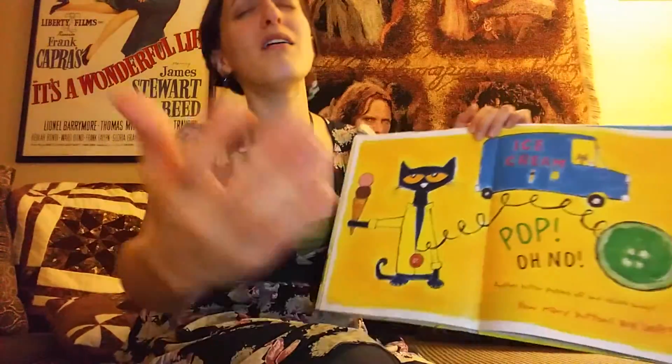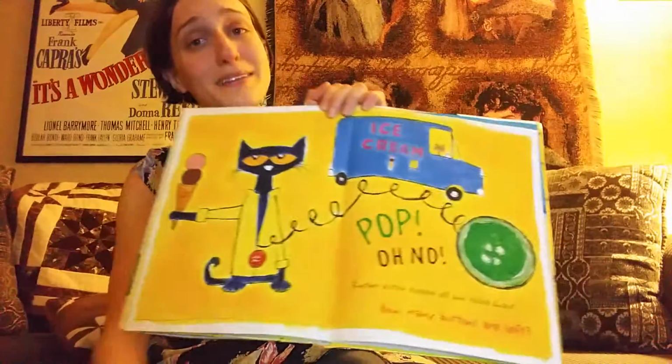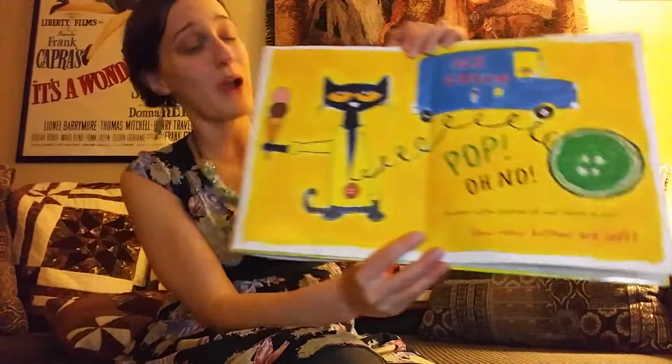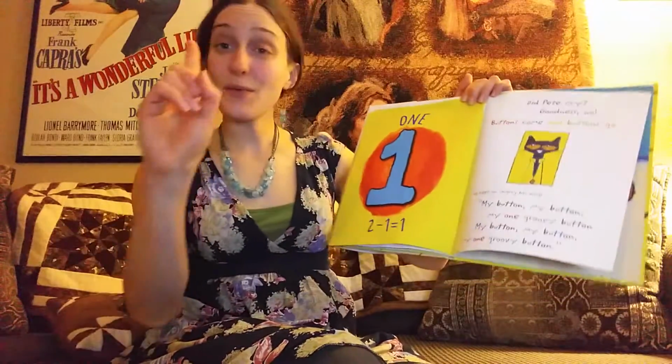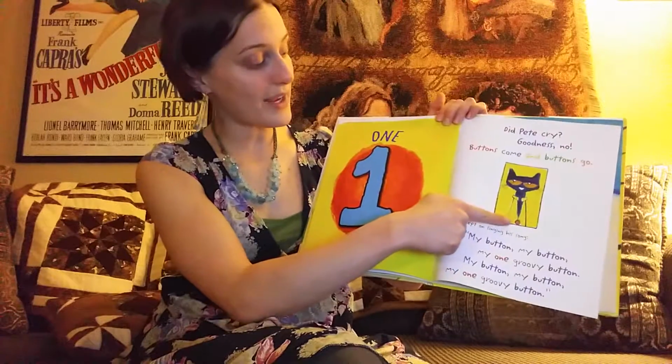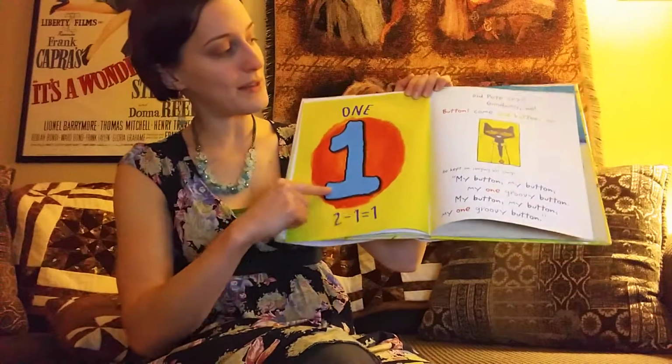Pop! Oh no! Another button popped off and rolled away. How many buttons does Pete have left now? That's right! He's got one button. One. Because two minus one equals one.